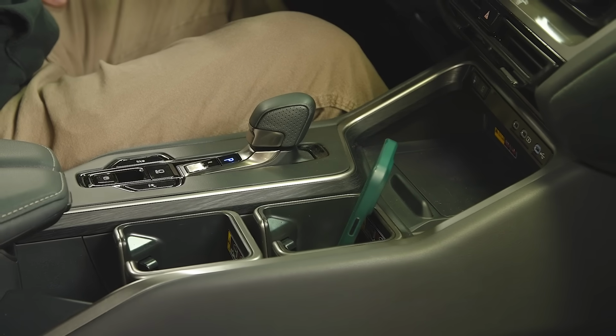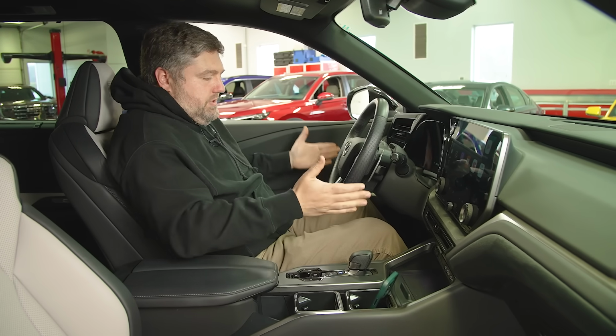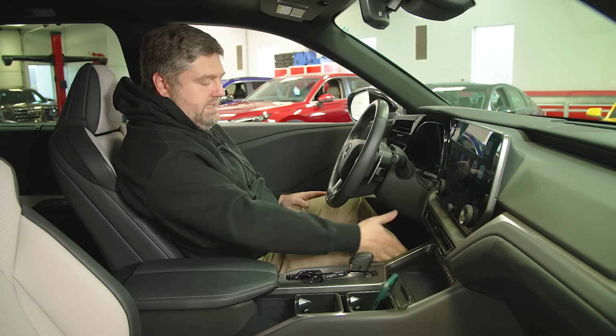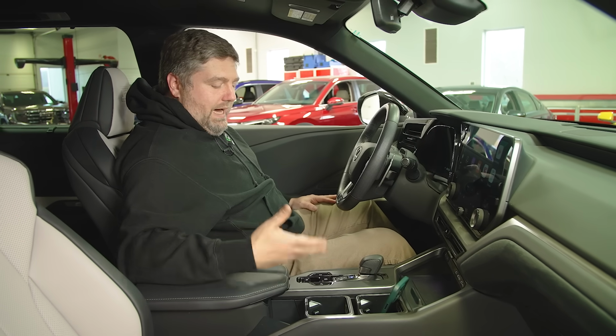The center console is wide, tons of storage space, but one thing about wide consoles is it usually means you're kind of squished in as the driver. Not the case here, plenty of room around my knee. In fact, it's not even touching. I'm very comfortable here. In the console, we have a lot of options here.